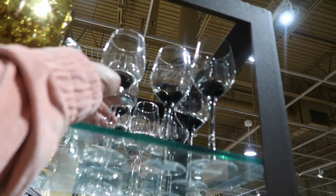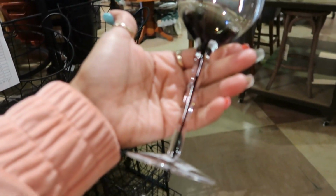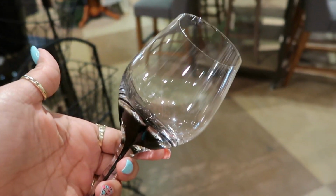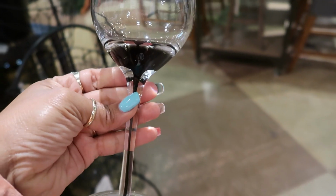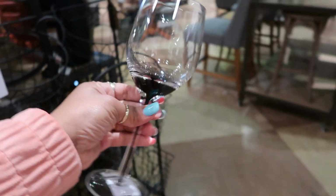$16.99. Where did I just see some black glasses like this at? I think I was at Ross and they had these, but the whole top was black. Isn't that pretty? $7.99. I really like that.